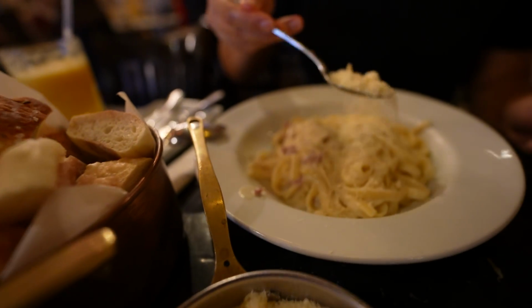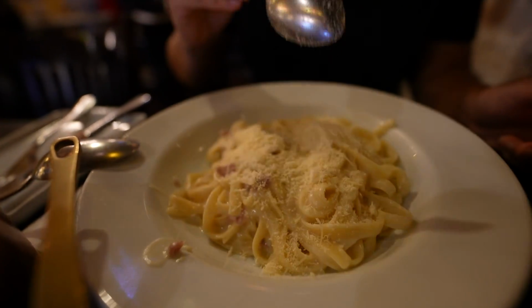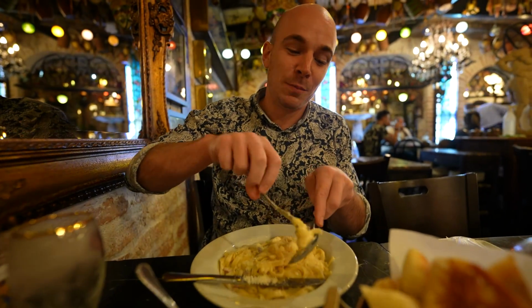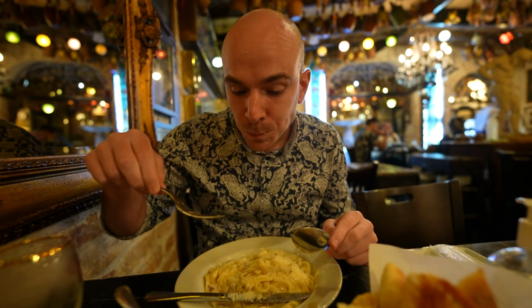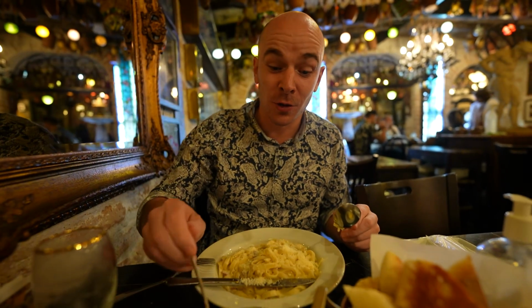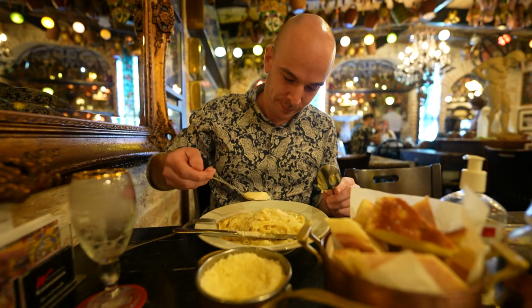So nice. Normally, I would just put it in my mouth and I would let the noodles hang and I would chomp them in the fall. But today, we do the spoon twirl. Mm. 5 stars. Although I will say, more Parmesan. Look at that. Very nice.